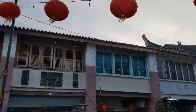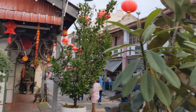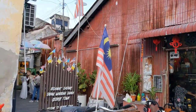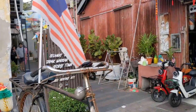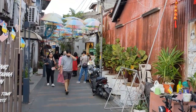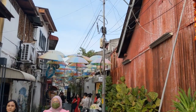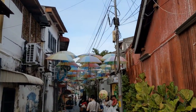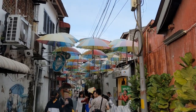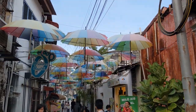As I continue to pan around here, wait until you see this little area. Here's a cute little bike with a Malaysian flag. And then here's a little tiny walking street. It kind of reminds us of that one section we were in Singapore a few years ago with all the little umbrellas. This is definitely a little walking area though, so we're gonna take a stroll down through here.